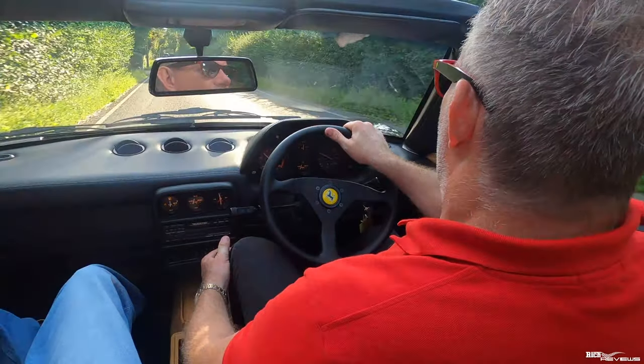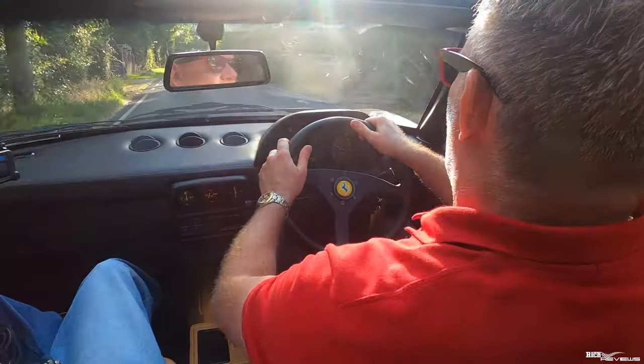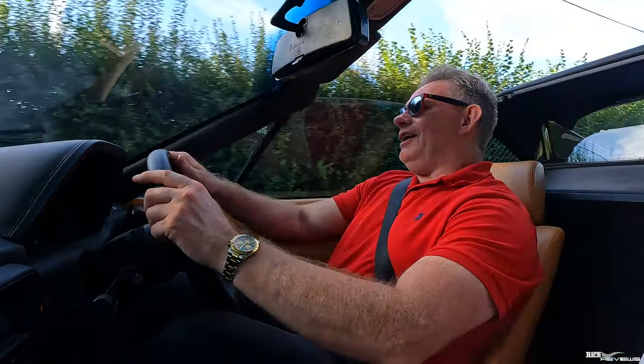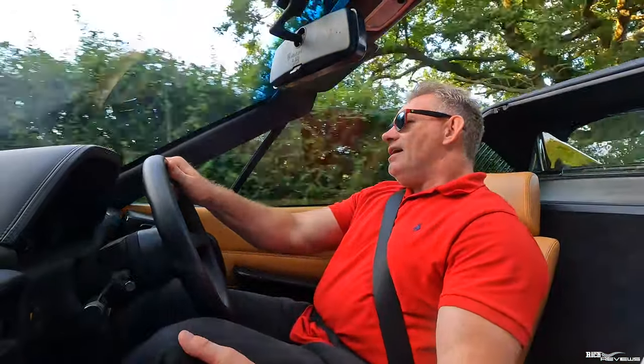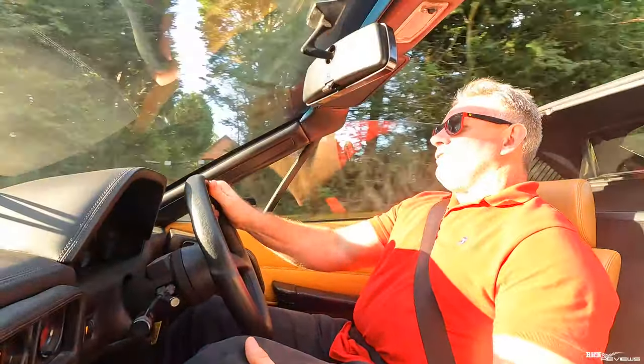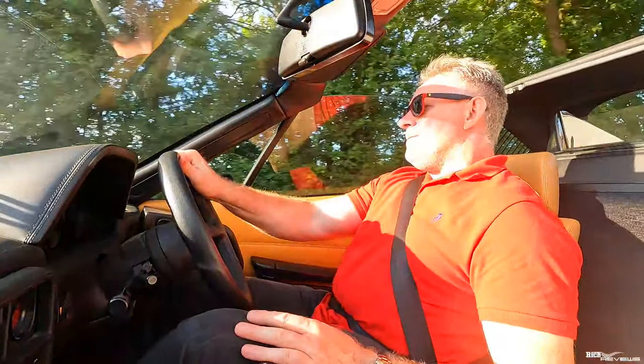Again, you can feel that steering is quite heavy. It does communicate fairly well. It's obviously a hydraulic system. But Ferrari were very hit or miss with their steering. I wouldn't say it's anywhere near the best steering that Ferrari's ever produced. I've yet to drive a 348, but I suspect the 348 would far surpass this steering.